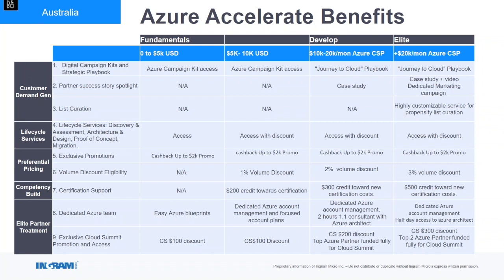Once you actually start taking advantage of the other areas, for example, Lifecycle Services, we will help you around discovery assessments, architecture, design, proof of concept, and migrations. And we will give you, when you join the program under fundamentals, access to that team of people under our Center of Excellence for Asia Pacific, based mainly out of India, and we'll give you access to those resources.